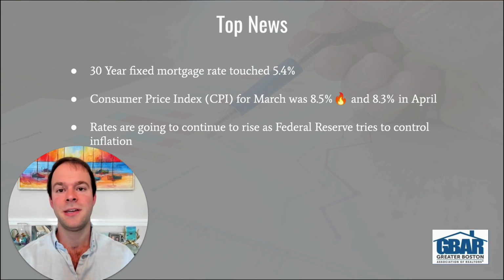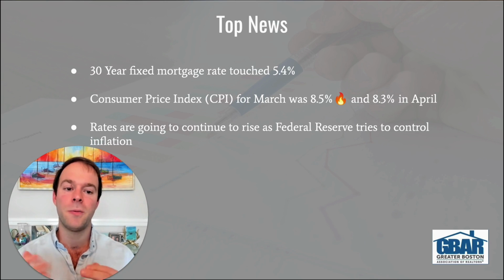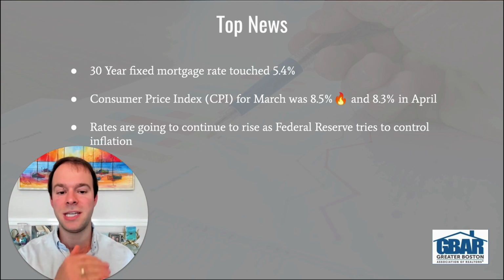It's now what they say is increasing at a decelerated pace, which means it's still really high, but hopefully it's going to be high and starting to come down over time. And also, basically, the Federal Reserve has said interest rates are going to keep increasing because they're doing whatever they can to try to get control on inflation and bring that number down.